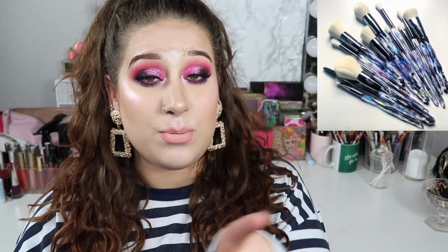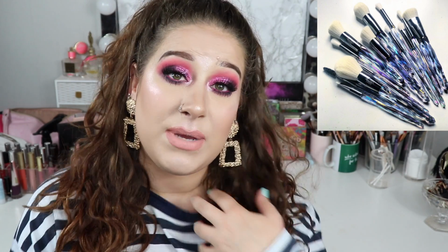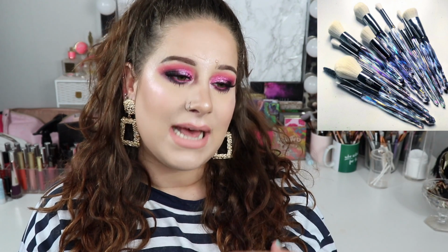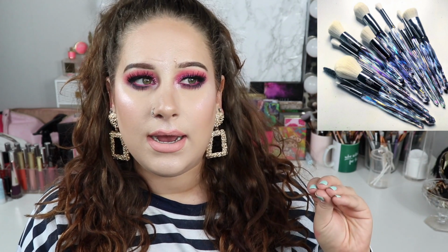Anyway, this is their new brushes. I think that these are really beautiful. I can't really speak about the quality and so on, but I do believe that these aren't brushes that they have done themselves. There was this other indie brand that came out with the same brushes. So I do believe that they are private labeled.